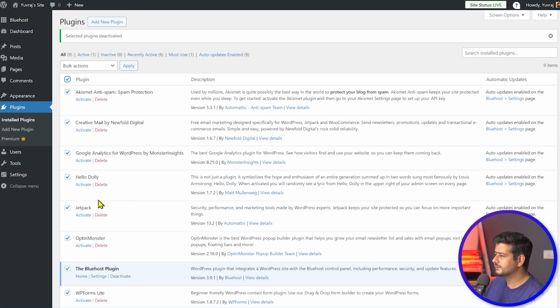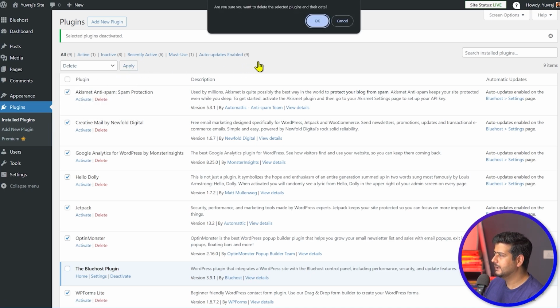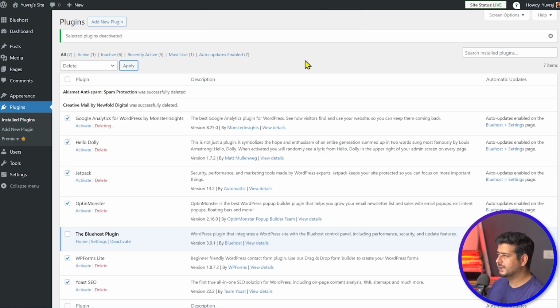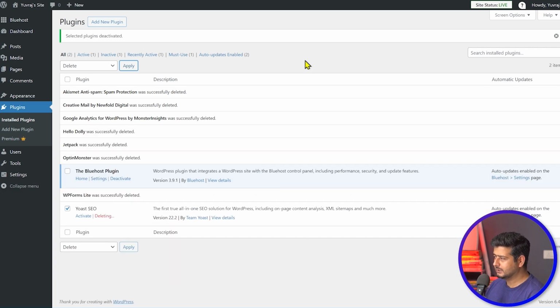Once again, I'll click this. I'll uncheck the BlueHost plugin because we don't want to delete that. Go to bulk actions, click delete, and we're going to click apply. Confirm, okay. And this will delete all the plugins of our site. We have a completely beautiful website. And don't worry, this does not affect the appearance of your site. Whatever it is, it will still look like that.